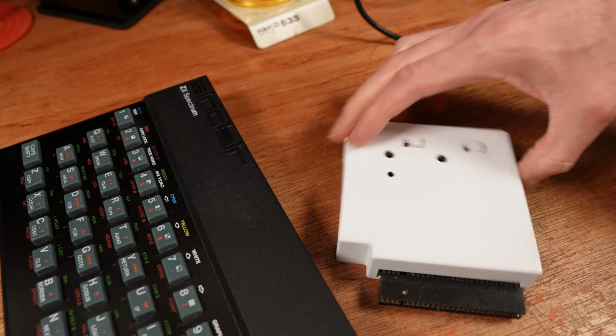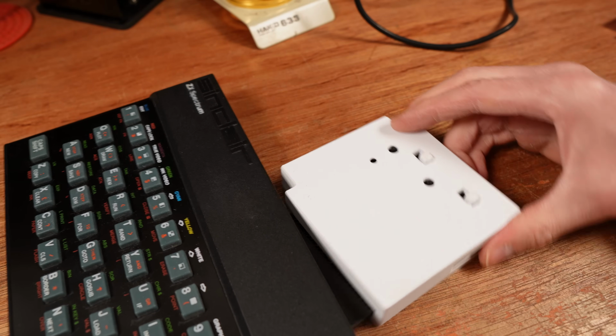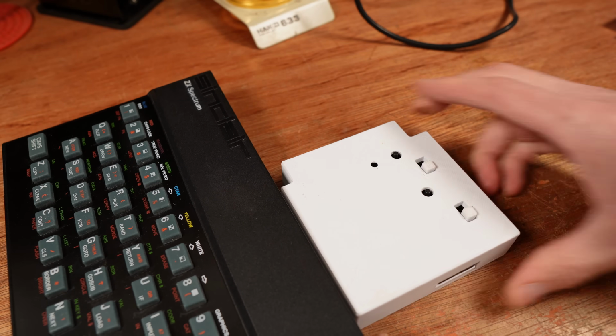These days, most vintage systems, consoles and computers have some form of modern solution to load games. This is my excellent ZX Spectrum Dandinator. I made a video about this a long time ago. It's basically a device you can plug into your ZX Spectrum that allows you to load any game instantly from an SD card. I use mine all of the time.